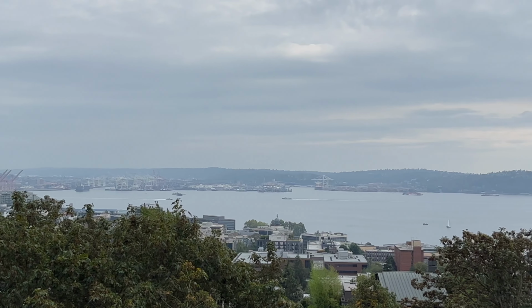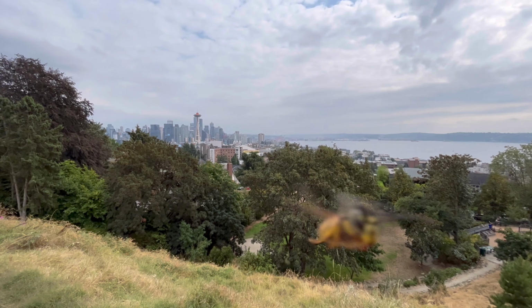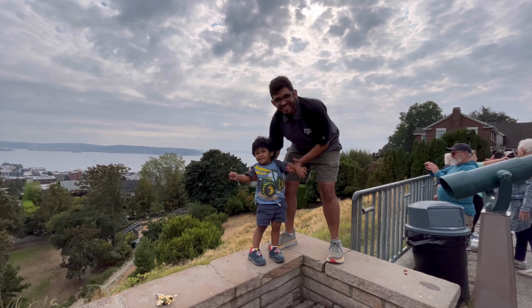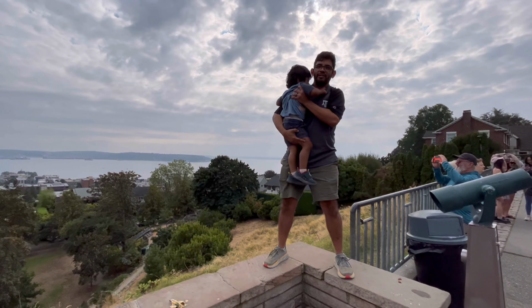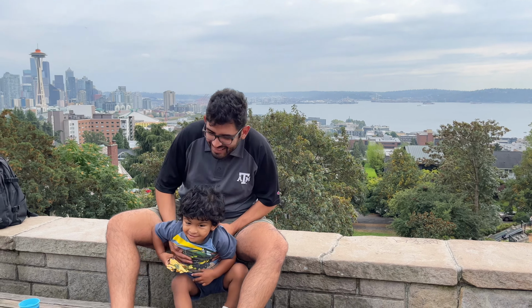If you thought the view at Gasworks Park was amazing and cool, we just arrived at Kerry Park. Another must, 100% must do. Let's go check out the views. Okay. Hi, baby. This view on the camera does not do justice to what I'm really seeing. It's amazing and a must do stop. Different angle of Gasworks Park, but they're both equally as amazing and I very much recommend them.